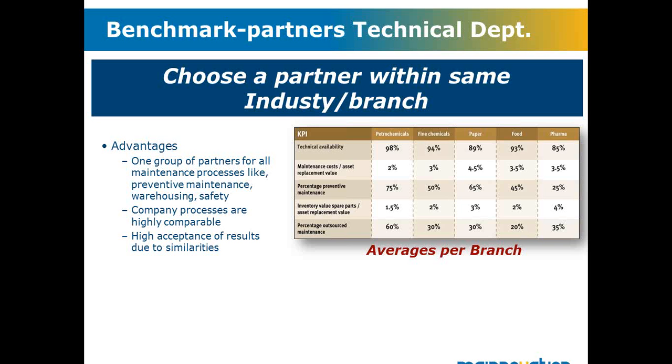If we go to the right side, you see some averages per branch, and here you see, for example, technical availability of petrochemical plants. The average is 98%. That's because it's a fully continuous process, and the effort to have a high reliability is really important. If you go, let's say, to paper-based companies, they have batch-like processes which give other demands and impact on your technical availability. So therefore, if you want good answers on whether your technical availability is comparable, if you are a petrochemical company, you can better go into that branch and not compare also with paper companies, because then you can maybe draw the wrong conclusions.